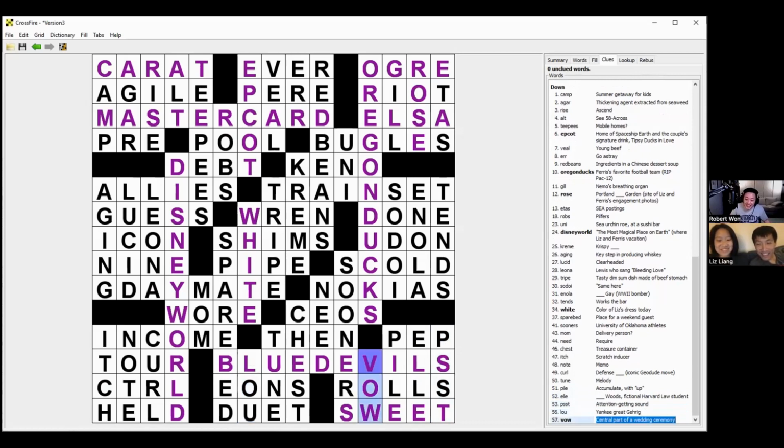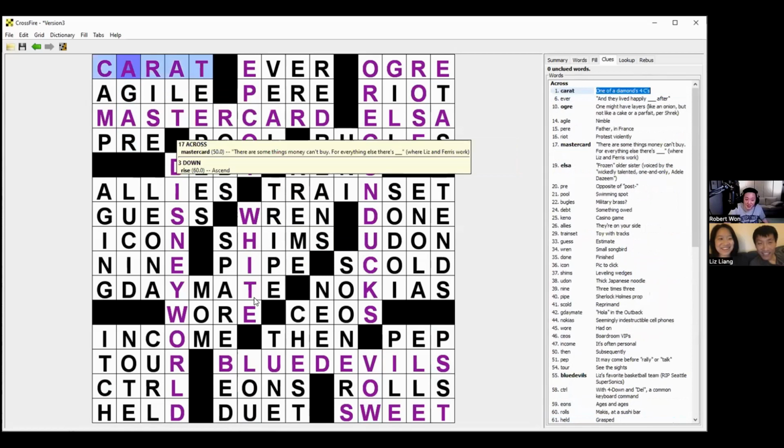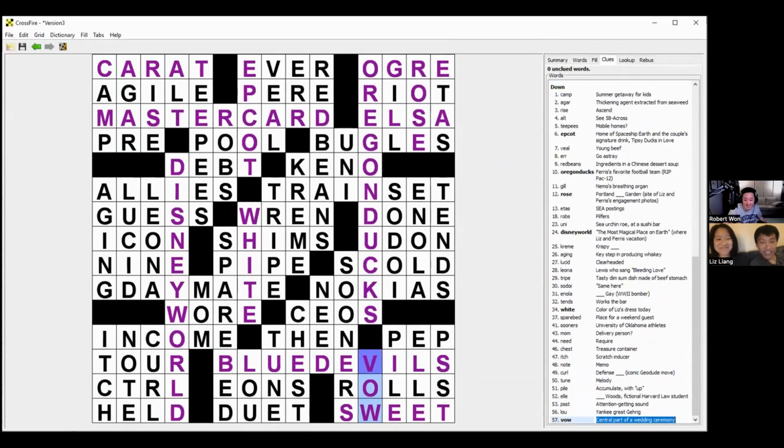Starting with Carrot at one across and ending on Vow at the last down is kind of a nice bookend to a wedding crossword. Yeah, I think it was a lot of fun putting the crossword together. Rob, you're probably the one who got us into doing crosswords, and now we do crosswords almost every day, whenever we can, and we try to catch up when we miss it. It's something we've been able to do together even if we're not physically in the same place, because we can do it online, which has been a really nice thing.